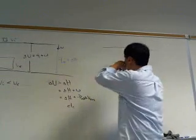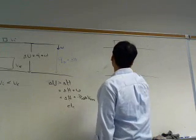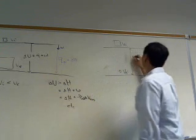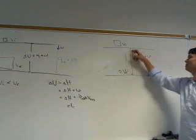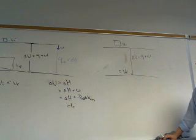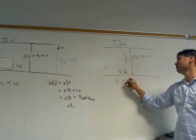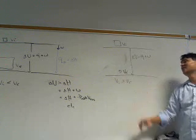Let's say the volume shrank. So we started off with V initial, and V final turns out to be smaller. So we know delta U is equal to Q plus W here. Delta U is the full drop. In this case, V initial is bigger than V final, which means... other way around, right? Yeah, it's the other way around.